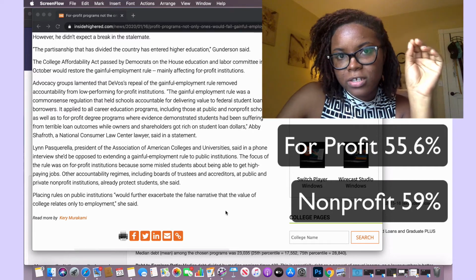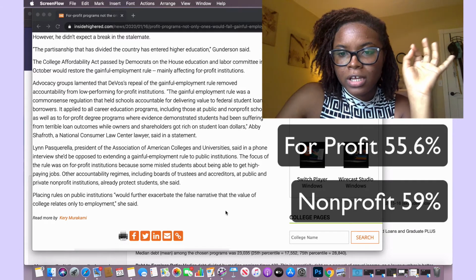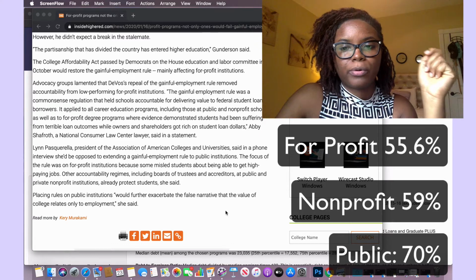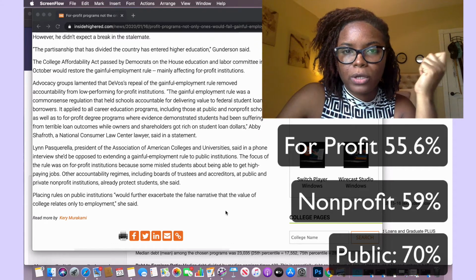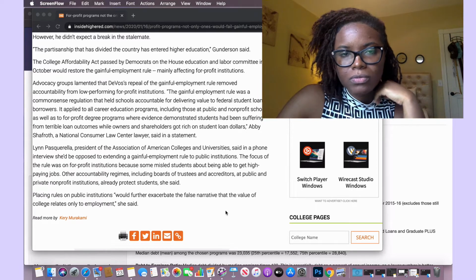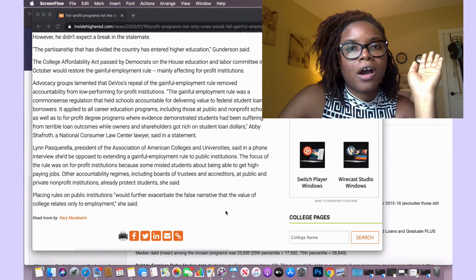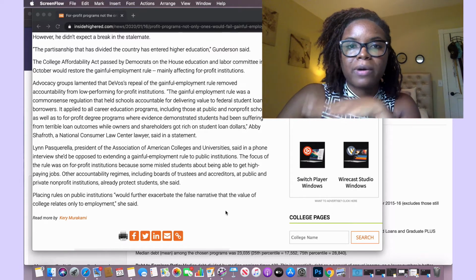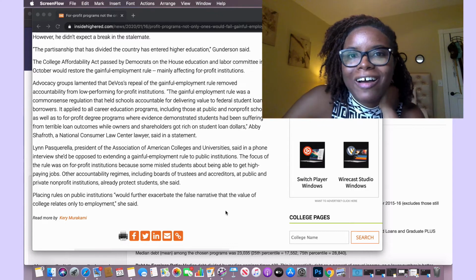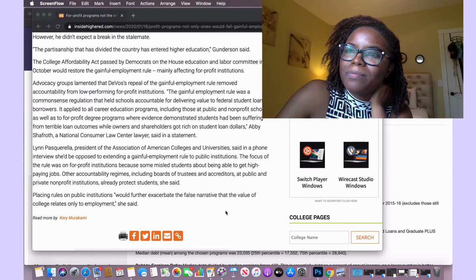The best institution was the public institution. They had 70% passing rates for their programs and only 7.2% of their programs failed. So there really isn't a competition between for-profit and non-profit. Public wins by a lot. So really, it should be public against private.